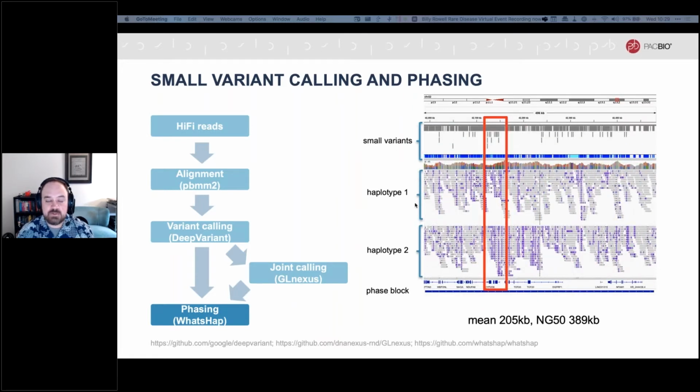But these phase blocks can be much larger than a few genes. The CYP2D6, 7, and 8 region from the previous slide is bounded here by the red box, but this phase block, denoted here in this blue line at the bottom, actually covers this region stretching for nearly half a megabase, allowing the user to assign variants to haplotypes even when separated by hundreds of kilobases. So you can phase variants over multiple genes. Over a set of 80 samples, the mean WhatsHap phase block size was 205 kilobases, and the phase block N50 was 389 kilobases.